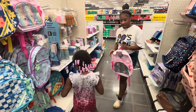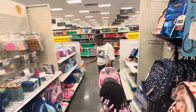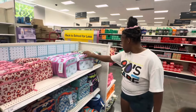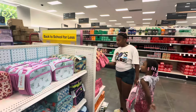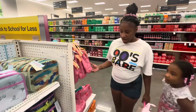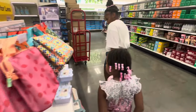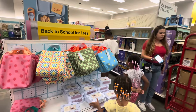Since it doesn't come with a lunchbox, she's got a lunchbox. They got cute little lunchboxes. A horsey lunchbox. Kids, come on. Do they have baby lunchboxes? I don't think she needs to pick. I like you, baby.